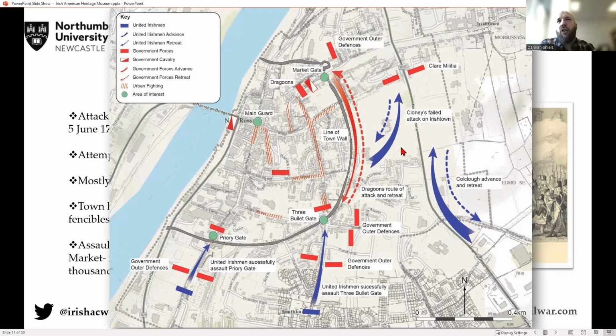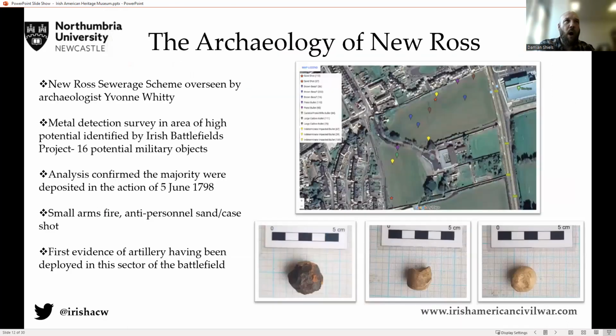All right, and I would just draw your attention to this area, which, as you can see perhaps underneath the map, and when we were doing the Battlefields project, we noted that there were greenfield elements left within this. It's a former convent. And we flagged the potential that there could be archaeology there if there were ever future works. And indeed there were. The New Ross sewage scheme went through this area. It was overseen by archaeologist Yvonne Whitty. And I had the opportunity to do a licensed metal detection survey here. Metal detection, by the way, is completely illegal in Ireland, unless you are an archaeologist. You need a license to carry it out.